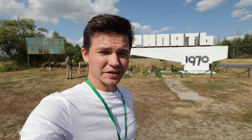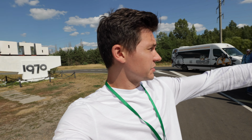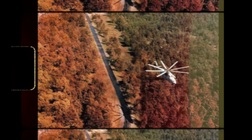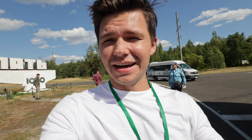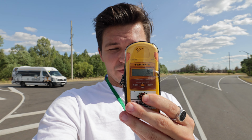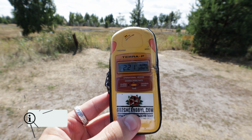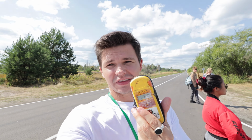So the sign behind me there is the Pripyat sign, 1970, and right on the other side of the street is the Red Forest. And the Red Forest got its nickname because days after the explosion, the whole forest turned red. You could see one side was completely red, orange, and the other all green. And just on the other side of the road, right now, 0.74 on the meter. But as soon as you get so close to the ground here, and just like that, it goes back down.